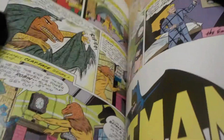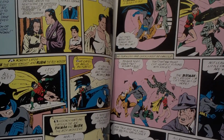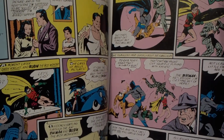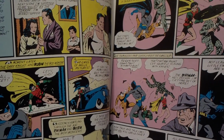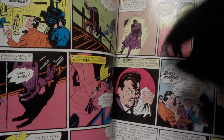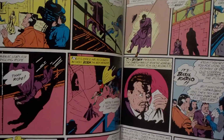So the first issue was kind of cool. It's basically the origins of Clayface. The first Clayface was just a makeup artist slash actor who wanted revenge on the director. And he didn't have any powers in this issue. It was called Clayface because he would use makeup to change his face, right? And this was a cool issue because it was basically Phantom of the Opera with Batman and Robin. So that was cool.